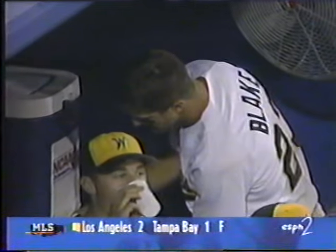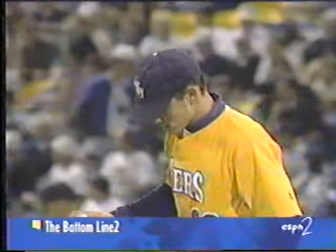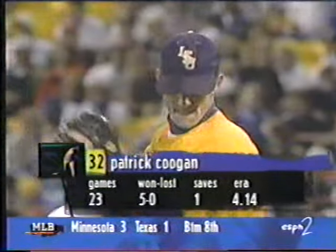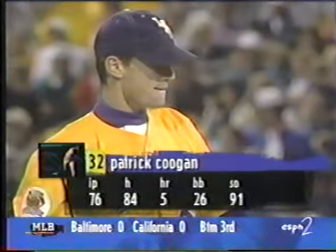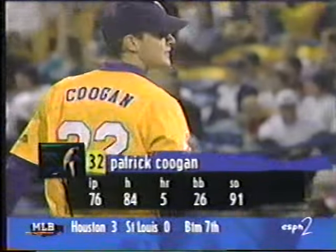Both skippers are now trying to pull out all the stops to get this first victory. Coogan 5-0 with a save this year. Second on the staff in innings pitched, even though he has a 4.14 ERA. He's seen 91 strikeouts in 76 innings, and only 26 walks.